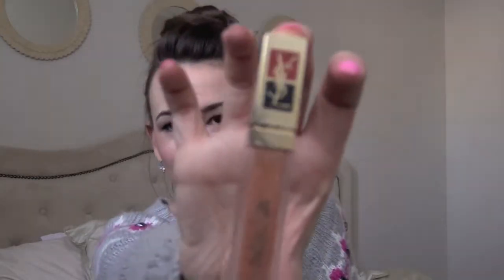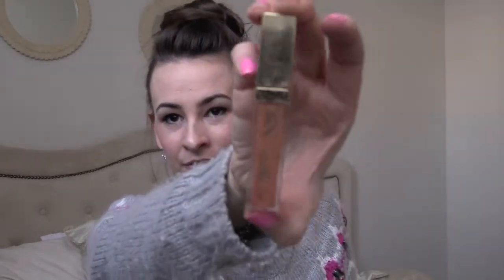I'm kind of embarrassed to show you, but gosh, this is so old. This is the YSL Golden Rocks, and I'm pretty sure that Golden Gloss is the one that has the real gold. Yeah, YSL's Golden Gloss. And it's not finished or anything, but it definitely used a lot of it.